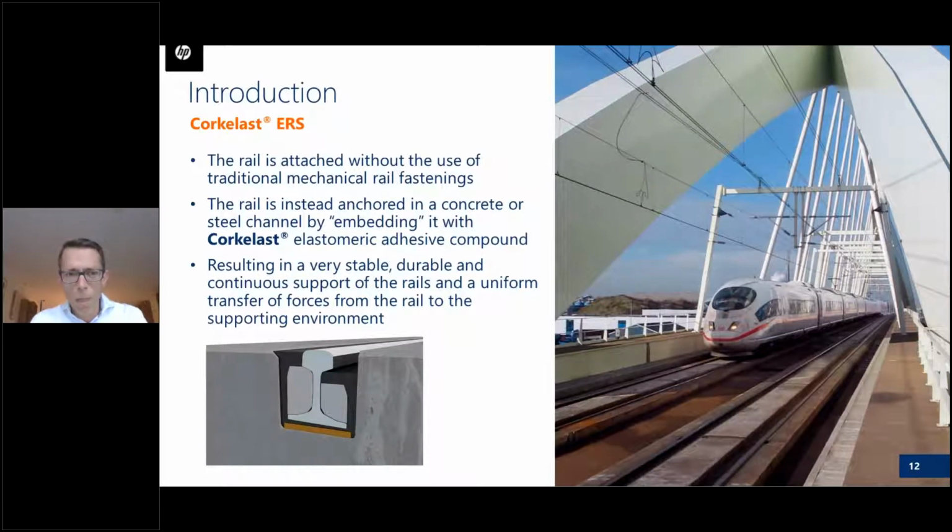But first, embedded rail. Embedded rail is a rail fastening system that does not use clips, bolts, screws, base plates, etc. All the things you know. No, it's a system based on adhesive anchoring or fixation of the rail in a channel, as you can see in the left-hand picture. The dark gray material is the adhesive, keeping the rail in position. This is a polyurethane material, two components mixed and poured in a channel. This stabilizes the rail very well. It's durable, watertight, and it takes care of the transfer of forces from the rail to the supporting structure.